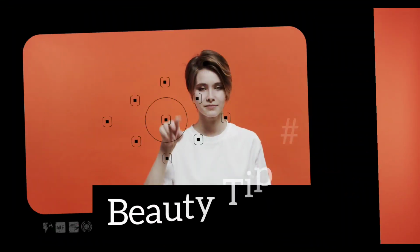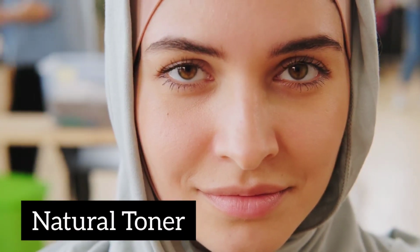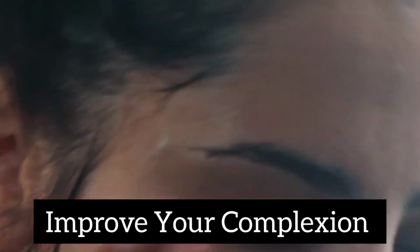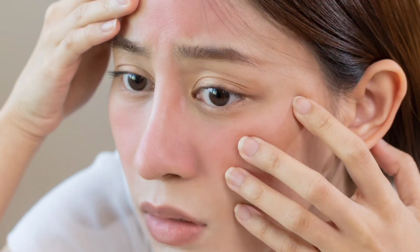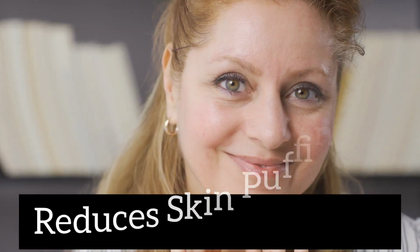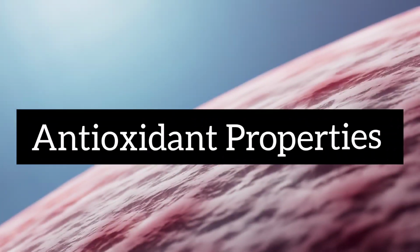Beauty tip number 2. Face Glow Remedy. Rose water acts as a natural toner and has been used as a beauty product for thousands of years. Why? Simple. Rose water is known to improve your complexion, reduce temporary skin redness, balance your skin's natural oils, prevent fine lines and wrinkles, reduce skin puffiness, diminish the look of existing ones, help naturally hydrate your skin, and has antioxidant properties that nourish and protect the skin.